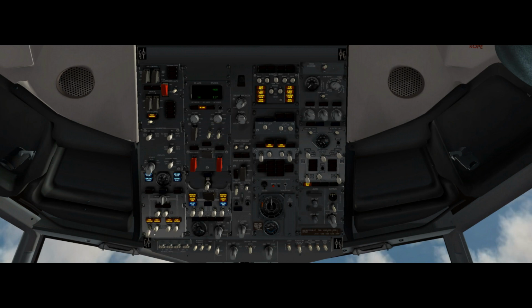Main battery on, galley and services. We're just preparing the cockpit and starting the APU. APU, I think, takes around about 30 to 40 seconds to start, and you should begin to hear it, and you'll see the pressure gauge come up, letting us know that the APU has started. There we go, you can see the pressure gauge rising. So we just need to wait for the APU gen light to come on. There we are.